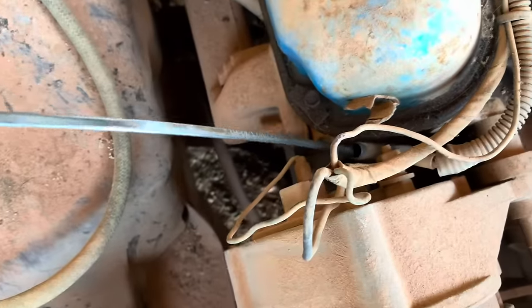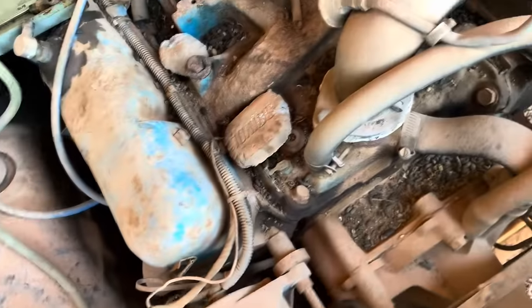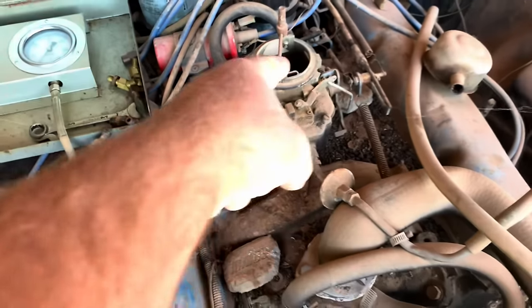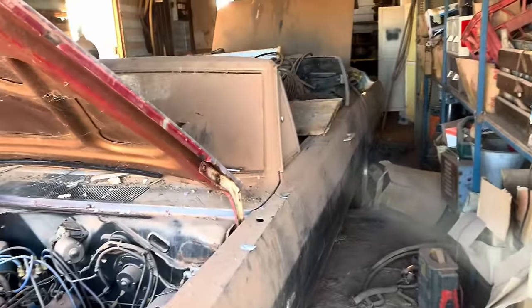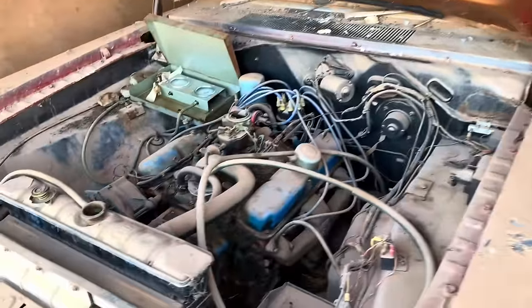Nothing. Well, that's a bit weird. Let me get some of that. Might need to get some compressed air, blow that carby out. Hopefully I can reach it from over there. I'll blow these tyres up as well. Alright, bear with me.